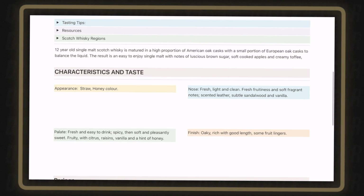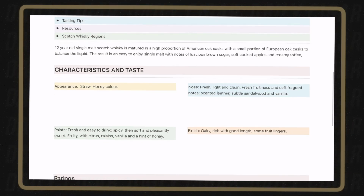Let's have a look at the appearance. Straw honey color, but on the nose it says that it's fresh, light and clean, with fresh fruitiness and soft fragrant notes. Scented leather, subtle sandalwood, and vanilla. On the palate it is meant to be fresh and easy to drink, spicy, then soft and pleasantly sweet. Fruity with citrus, raisins, vanilla, and a hint of honey. The finish should be oaky, rich with good length, and some fruit lingers.